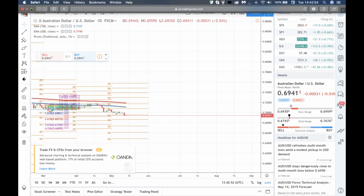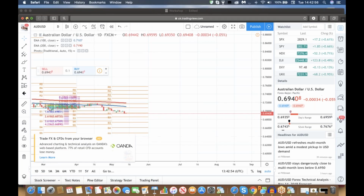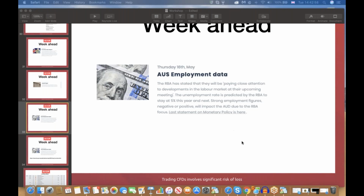Now let's look at the other scenario, and let's imagine that the data comes out really, really positively. So let's say that employment is like plus 80,000, and the unemployment rate is like 4.5%, and we see Australian dollar strength. Now, if we saw Australian dollar strength, which weak currency would we want to trade it with? If the Australian dollar is strong, what's the weak currency?